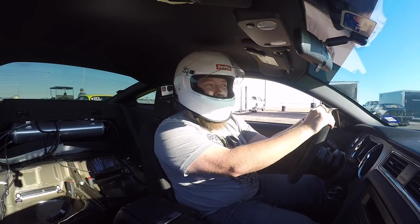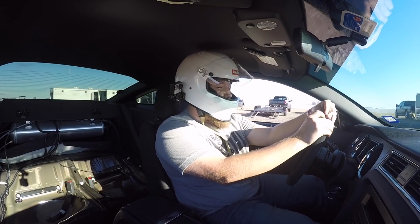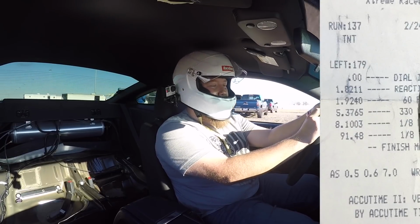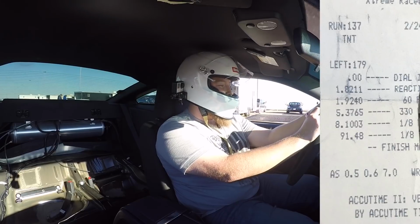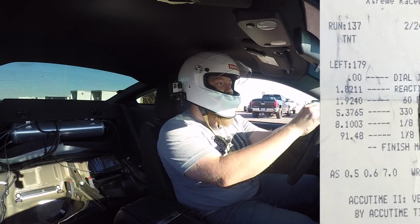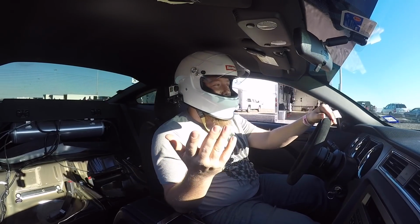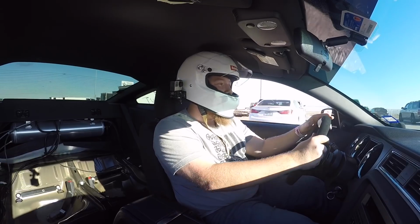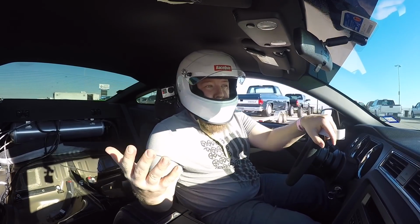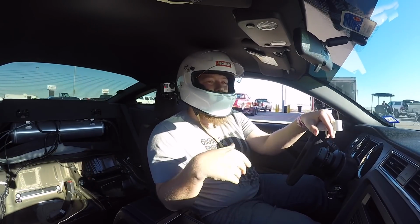Well, the slip doesn't make me as excited as that pass did. I didn't do as well. It's an 8.1 at 91, so consistent with the trap speed and everything, but it was still just a 1.9 60 foot. I guess that I was spinning a little bit there on the line. So my first pass today was the best pass overall, but yeah, so 3 passes in the book.